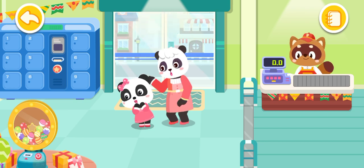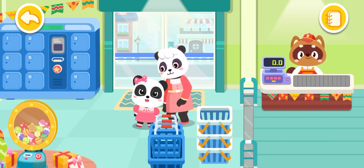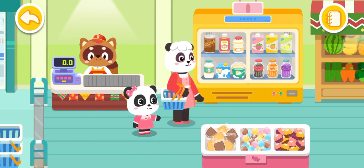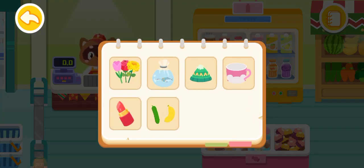Mew Mew, here we are at the supermarket. Great! I love shopping at the supermarket. What should we get? Come and have a look. Remember to buy these items.